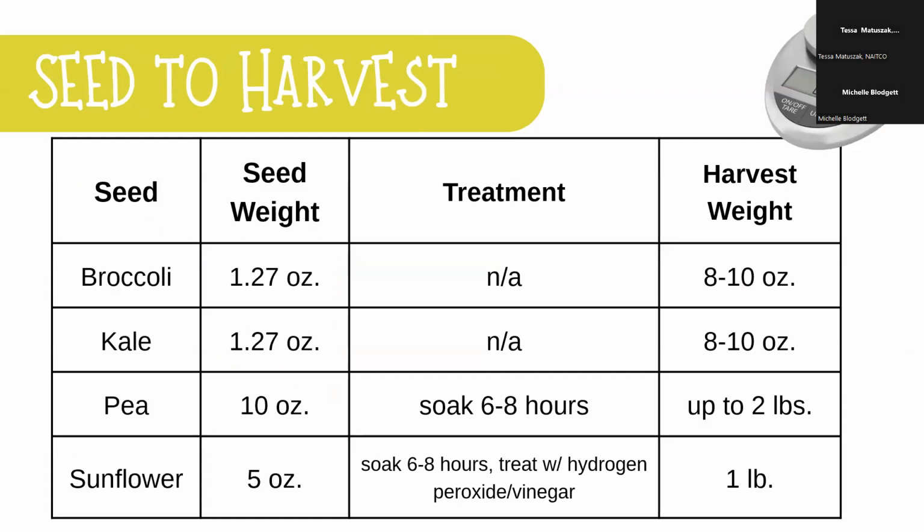So depending on what seed you're growing, you're going to have different volumes of seed you're going to use. So I do everything by weight. I know for most of the things I grow, I need 1.27 ounces. That's the amount of seed I want to plant on a 10-20 tray. And then you can see on the last column there, within a 10-day period, I'm going to go from about 1.25 ounces of seed to 8 to 10 ounces of greens that I can harvest.